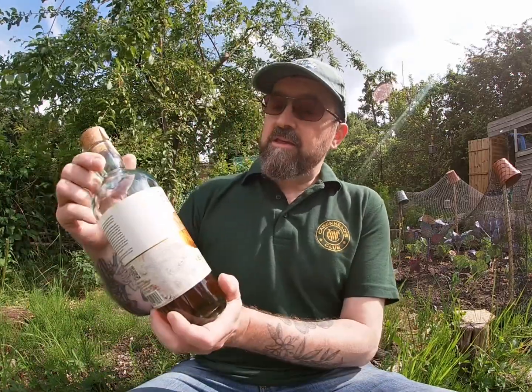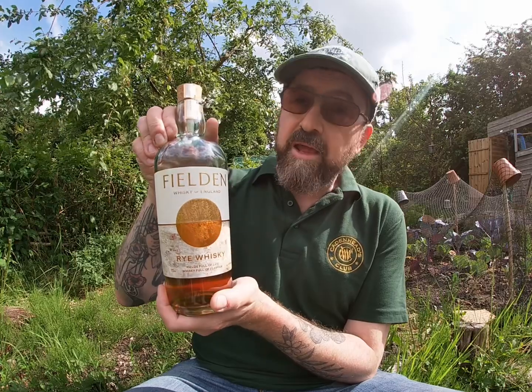But while that's all very interesting, I'm sure most of you didn't tune in to hear about that, although I know some of you do like to see what we're doing here at the allotment. But you of course tuned in to hear about some whiskey. So what is the Allotment Dram today, I hear you ask? Well, it is an English whiskey actually, and it is the FIELDEN rye.